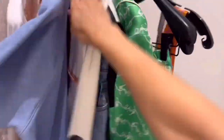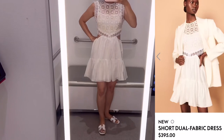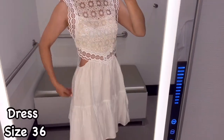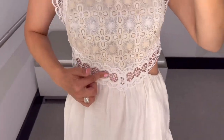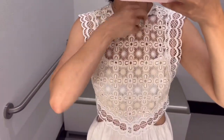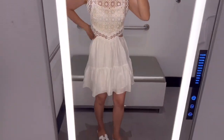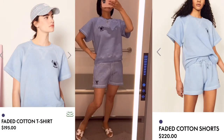Now let's check out Sandro. This season, I can see more colorful styles like orange, green. This dress, the skirt material is different from the top material. It's so pretty. I tried size 36. This size fit well. The lace on the top is so pretty. Since the top is lacy and kind of transparent, you can mix match with other like sweater or jumper. It would be more practical if we could detach the two pieces, the skirt and the top.